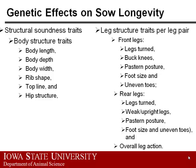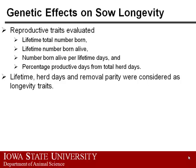Reproductive traits we looked at were lifetime total number born alive and number born alive per day of lifetime. So we actually had birth dates here. You could calculate this on a per herd day of life basis if you'd like. And then we calculated a percentage of productive days from total herd days. Lifetime and herd days and removal parity were considered our longevity traits.